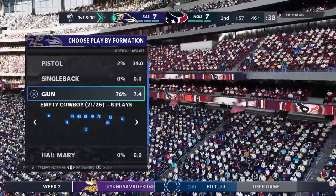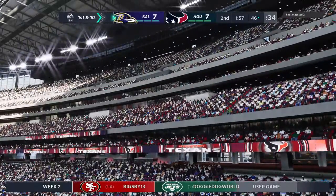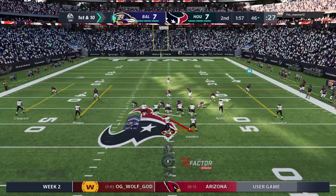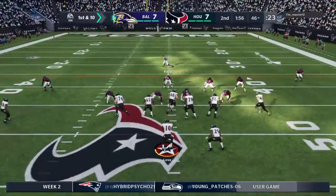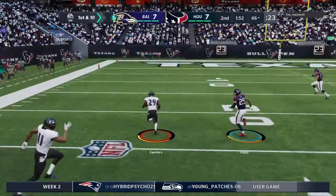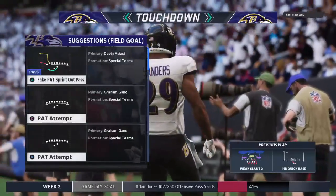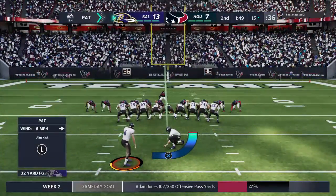Take over 1st and 10 at the Texans' 46-yard line. First down, Sanders. Past the 20. And he is into the end zone for a Baltimore touchdown. Baltimore. Miles Sanders, his 3rd touchdown now on the year.